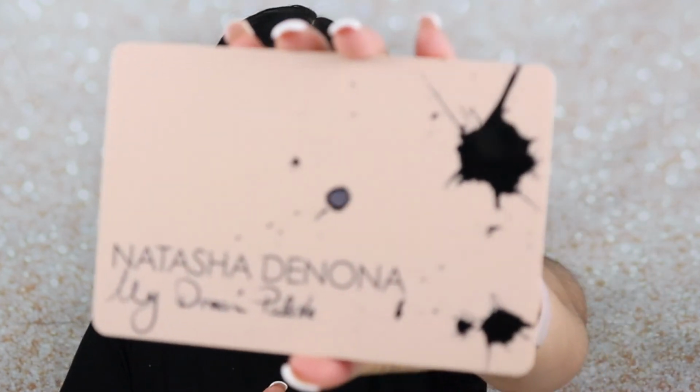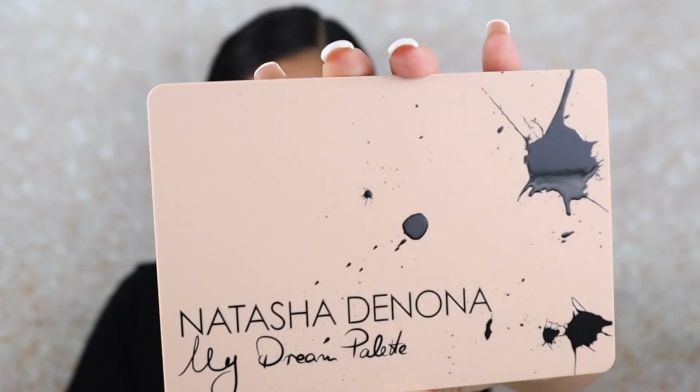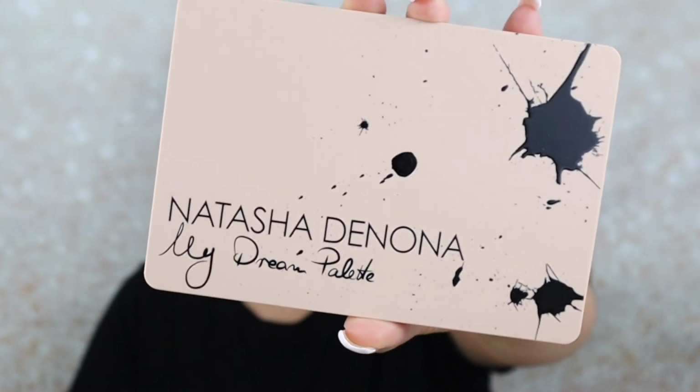I'm happy I got it, and I love the packaging, just like the blush and the highlighter trio. This one has the paint splatters as well, and I really love that detail. It's different. So yeah, I'm really happy that I got these items from her collection. And yeah, more looks to come. I'm gonna be trying to do another look using this palette.